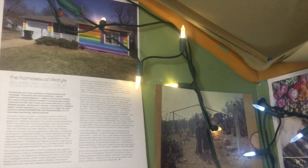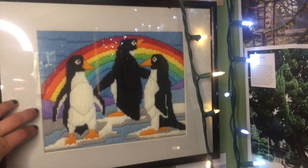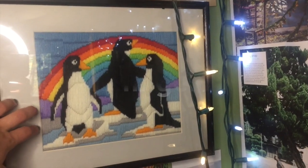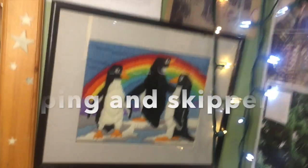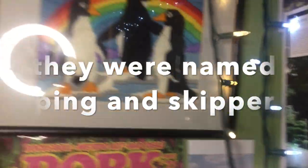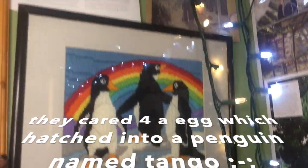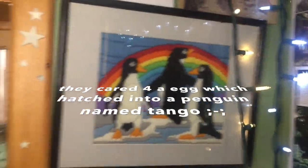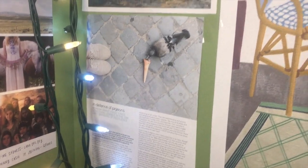Up here, I've got more articles taped up. I think I talked about this in my last video, but basically there were these gay penguins. I think they were in the San Francisco or San Diego Zoo. They managed to foster a baby penguin together, and someone memorialized it in embroidery art, and I found it at the Meow Foundation thrift store for $4, and it was the best. So that's what that is, and I love it. More posters, more articles.